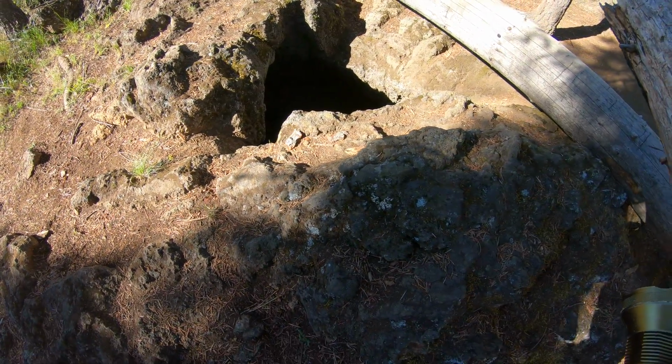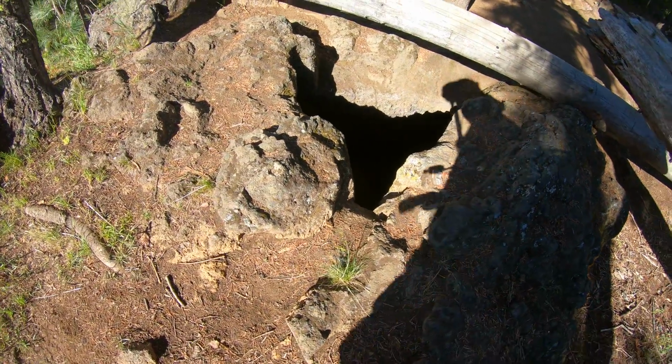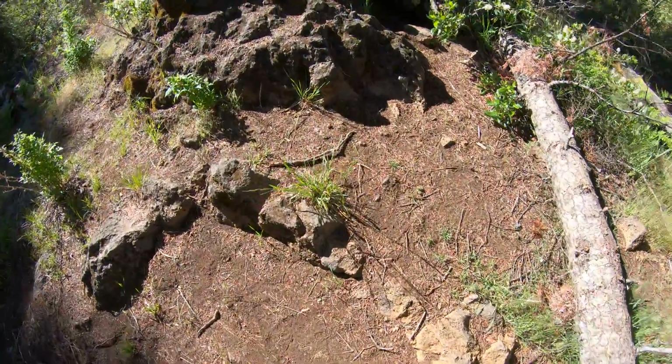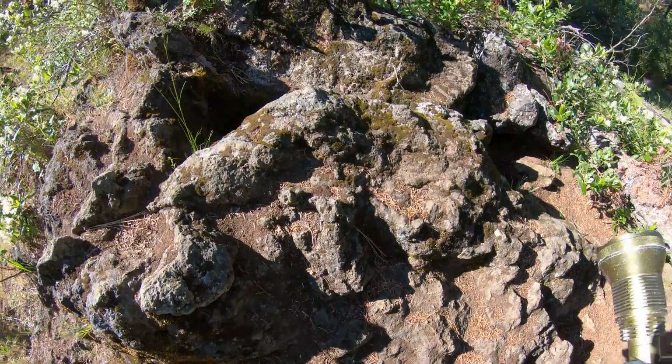Right now the lighting is coming. Well, it's kind of cool because I can't see anything. It's dark. Nothing down there. Wow. Okay. So there's 2. And the third one I think is on the other side of this hill. Oh no. Here we are. It's on top of this hill.